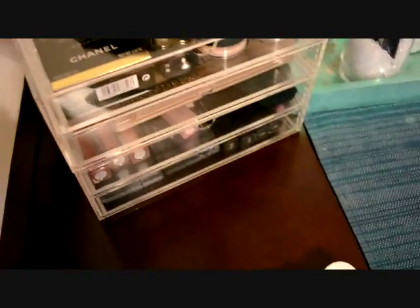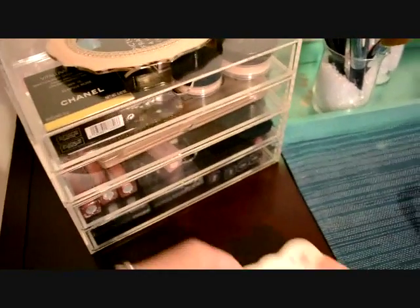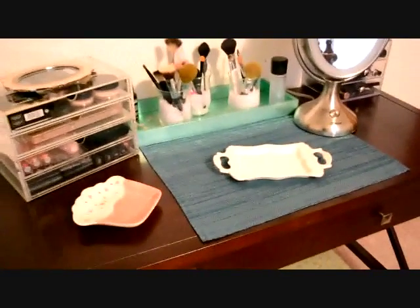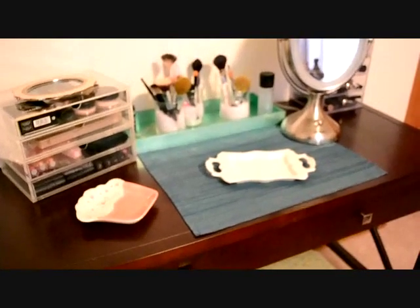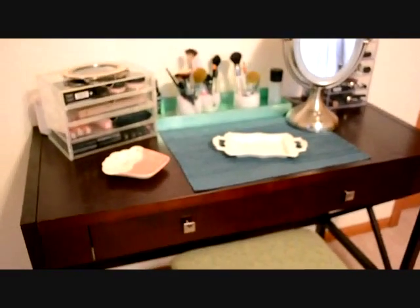And then the only thing I haven't really found a home for are these beauty blenders. I have one in my bathroom right now, and I'm trying to figure out where it's kind of a sanitary place to keep it. They're actually kind of difficult to wash out, so I'm trying to figure out the best way to clean them and also the best way to store them. So if you have any suggestions, feel free to leave me a comment down below. And I'm really loving using them. They do make your foundation look really nice.